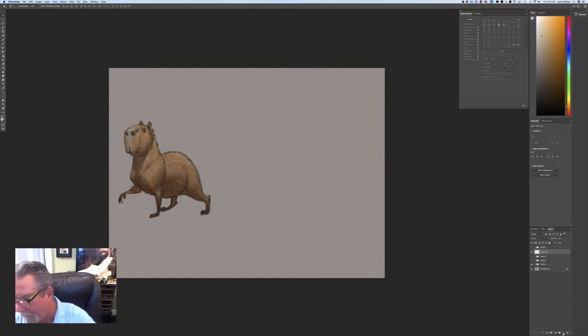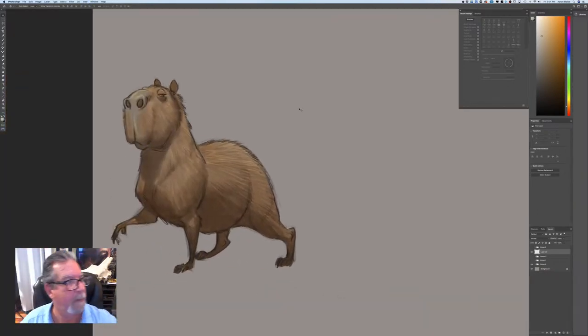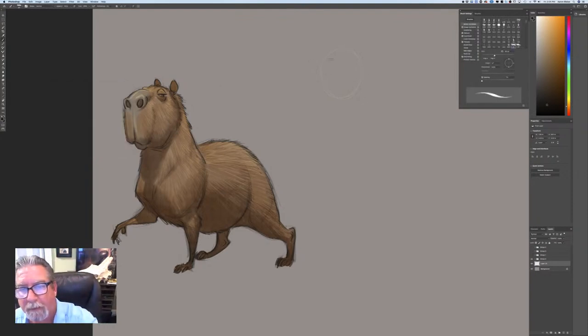Going for it. So he's like, draw a baby capybara. Oops, wrong color. Yeah, folks are asking for one more. One more capybara.